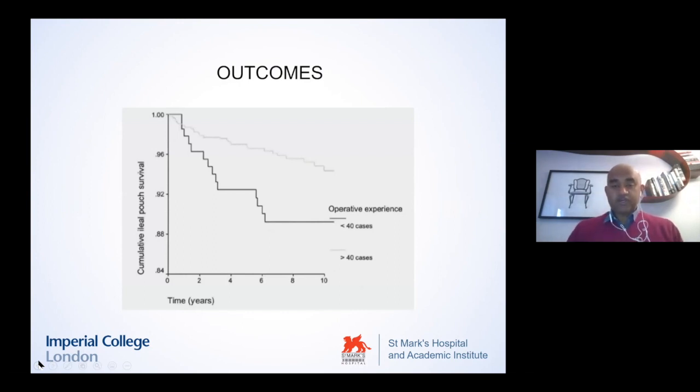So looking at the pouch failure rates again, the summary of this is that the more you do, the less that fail.